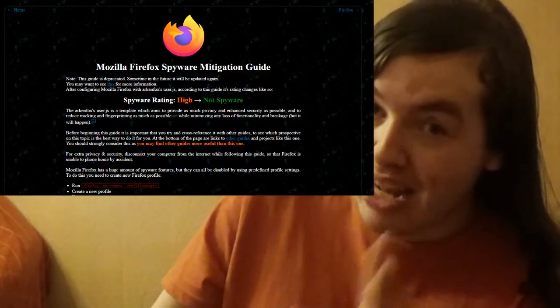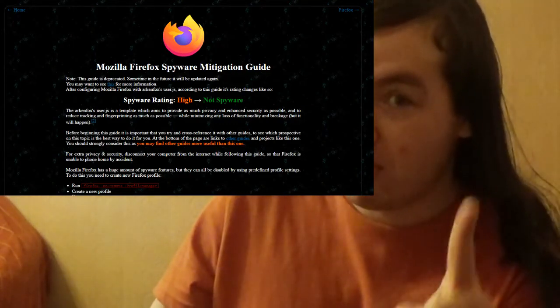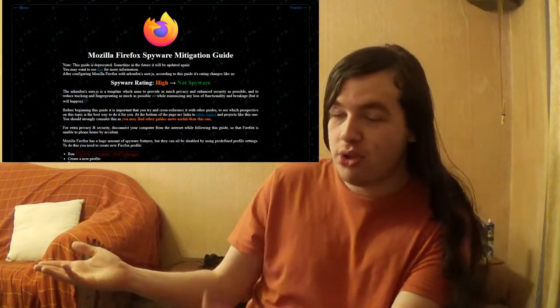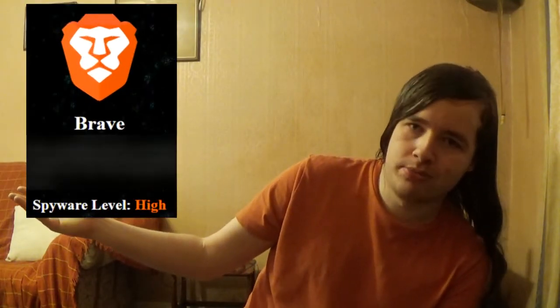Sure, there is a mitigation guide where you can turn off all of the spyware. Sure, that is one point over Chrome, but the problem is that most people who just use a browser will not understand any of this. Most people will see this mitigation guide and think, Mitt who? Mitt Romney? Oh, and by the way, to the few people who say, oh, use Brave instead, no, how about you don't? Ungoogled Chromium is the Chromium code base, but without Google's spyware.